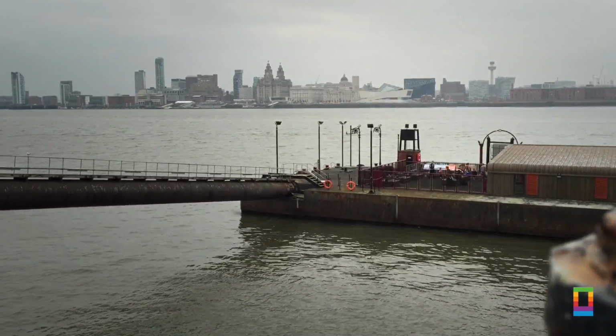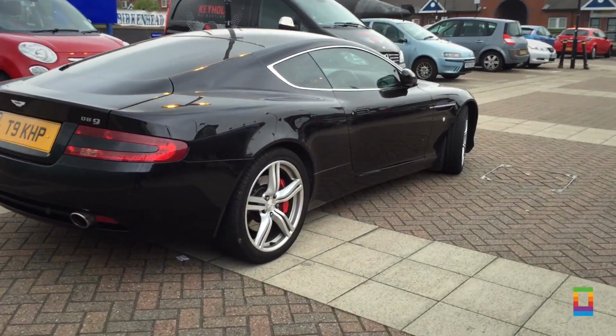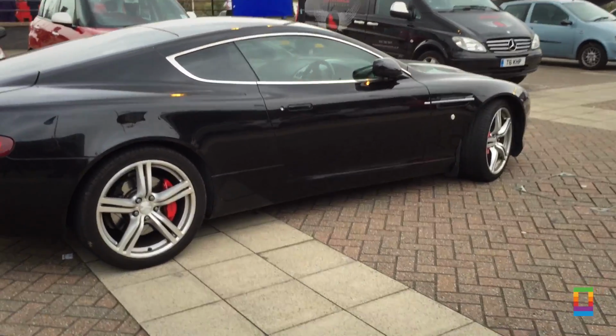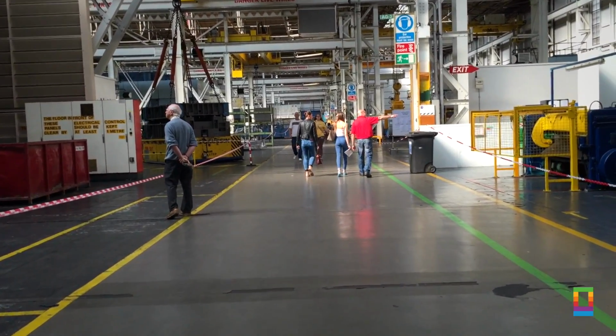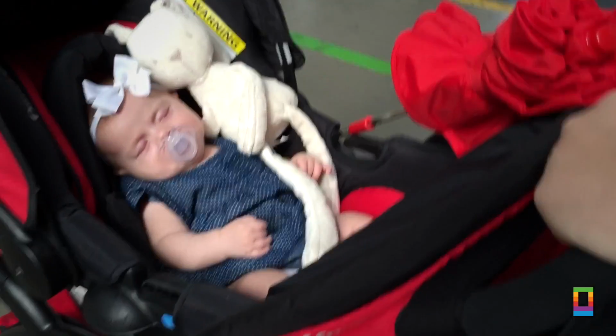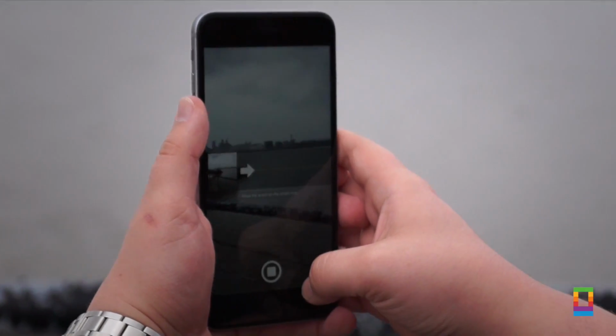With the 6 Plus, there's also optical image stabilization, where the camera inside moves up, down, left and right, much like a DSLR, to try and counteract the movements and shakes of your hands, resulting in a much more fluid video, almost killing off those shaky iPhone videos and vastly improving the quality in low light.